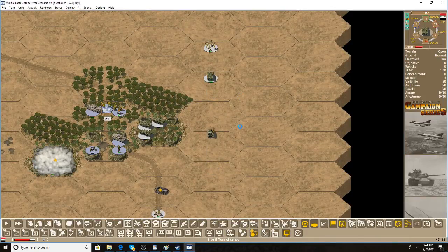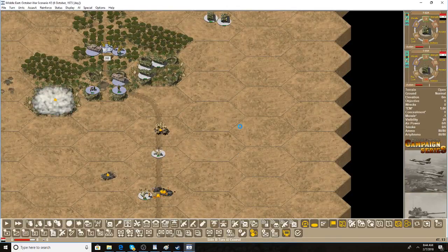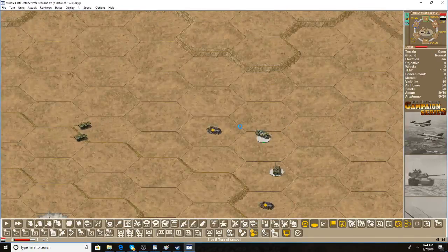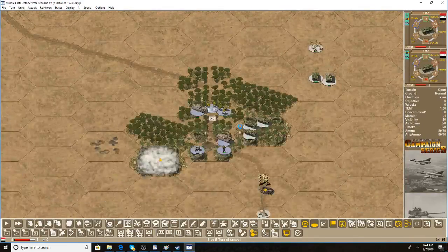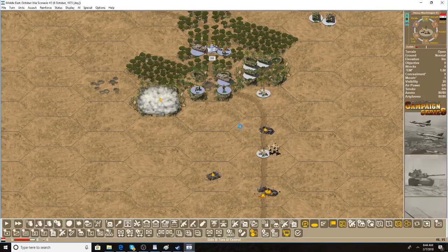So we've got everybody on that particular victory hex, and I might do what was being mentioned earlier by Jason, which is I might go ahead and do a retreat just to that 200 point, and basically just try and hold out, cross our fingers and hope for the best. Oh man, they're moving up those HMGs.